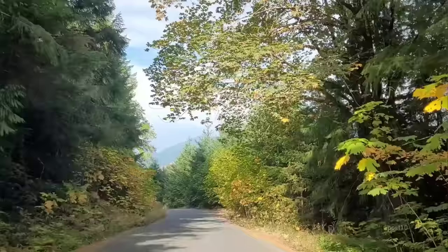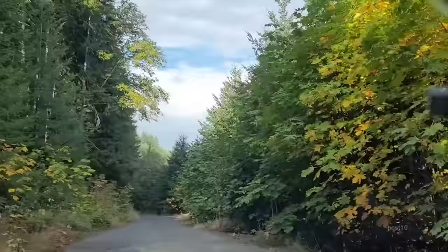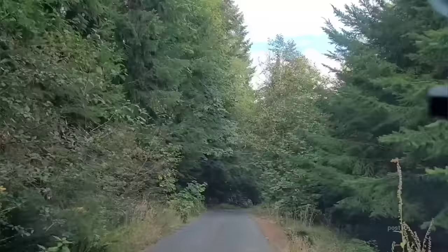Check out some of these massive ripples on the road. There's one. Here's another one. Looks like they had to fix the road a number of times from the ground shifting severely. Looks like the hill started sliding slightly. See, it's really messed up here.